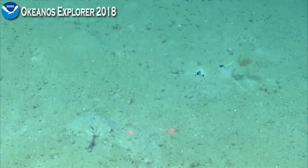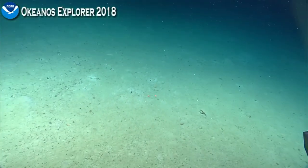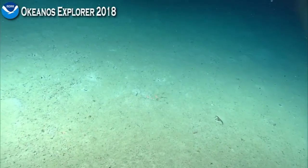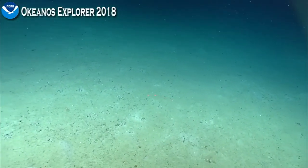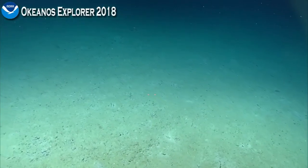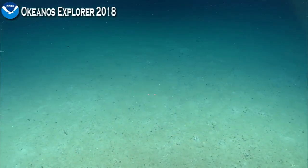Yeah, come on. Probably because we weren't stopping a million times to look at a million different biota. A little less diversity. So we make farther distance, but definitely less diversity. And Andrew Quattrini was reminding us about the fish that we saw just a little while ago.